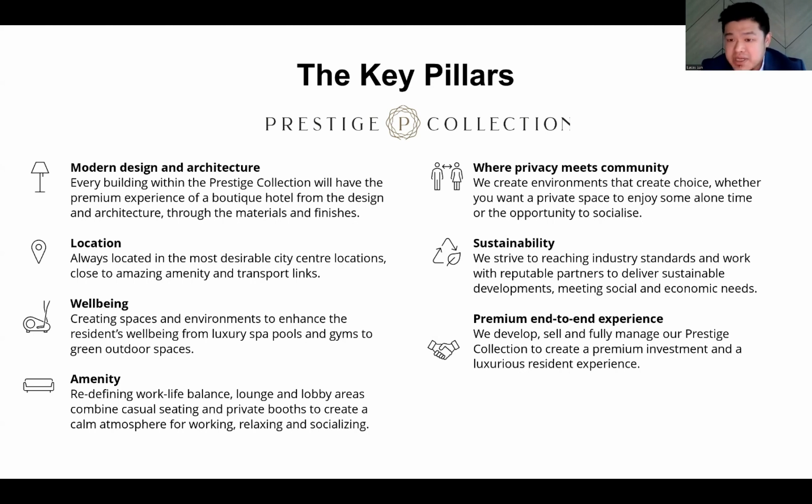And with all new developments, especially in the M1 area, sustainability is always something very important that we want to focus on. So we strive to reach industry standards and work with reputable partners to deliver sustainable developments, meeting social and economic needs as well. And this area specifically is targeting to be a net zero carbon area. So with One Port Street, the design is very in line with that in terms of greenery available and the large courtyards that we offer.